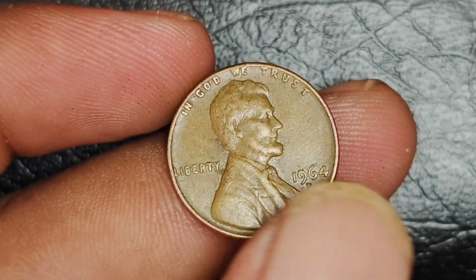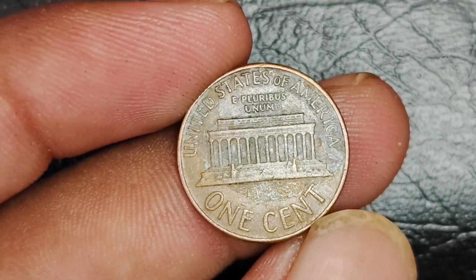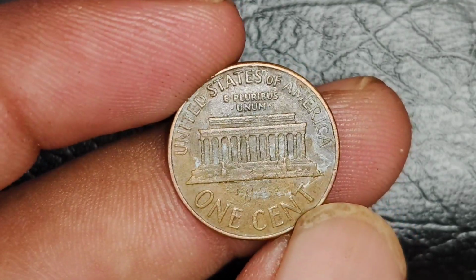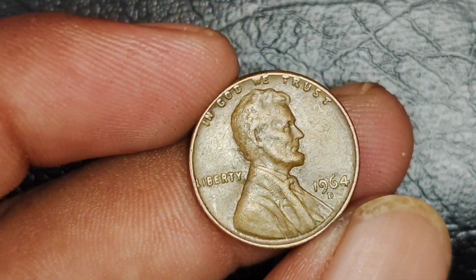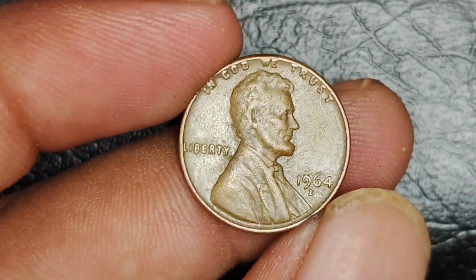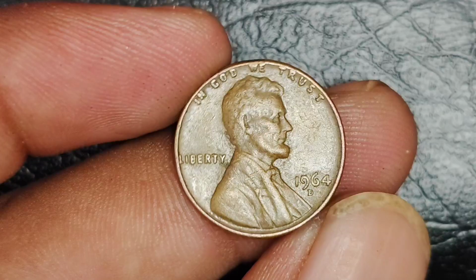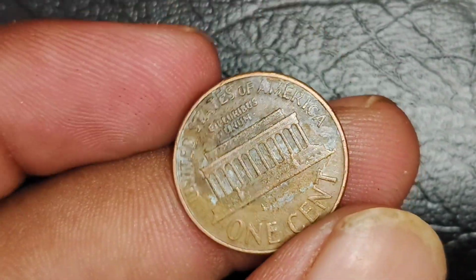Once your penny is graded, it's time to cash in. Rare Lincoln pennies like the 1964 D have been known to sell for astronomical prices at auction. In fact, in recent years, a few exceptional 1964 D pennies have sold for well over $1 million. The demand for rare coins continues to rise, and who knows, your penny could be the next one to break records.